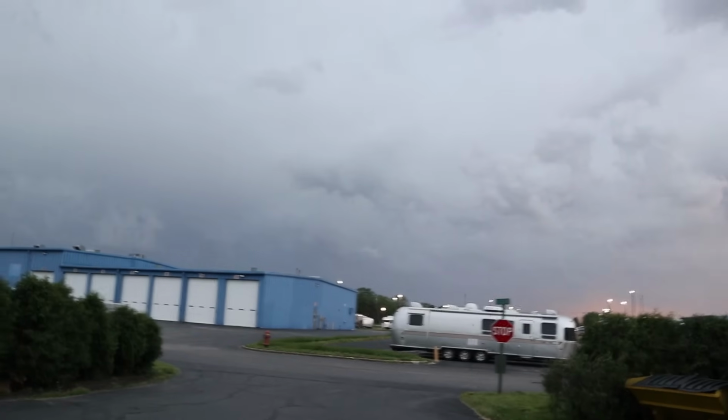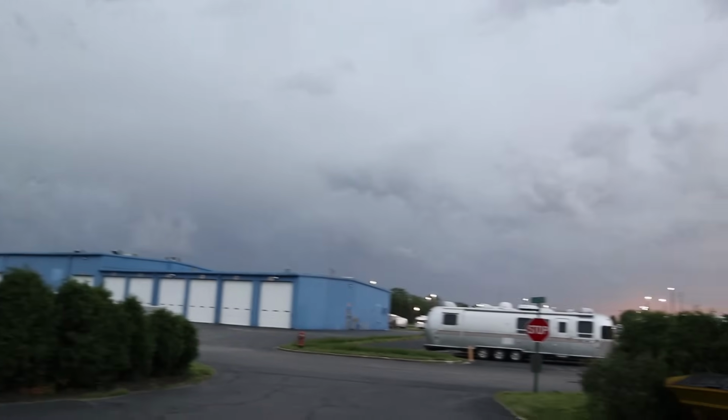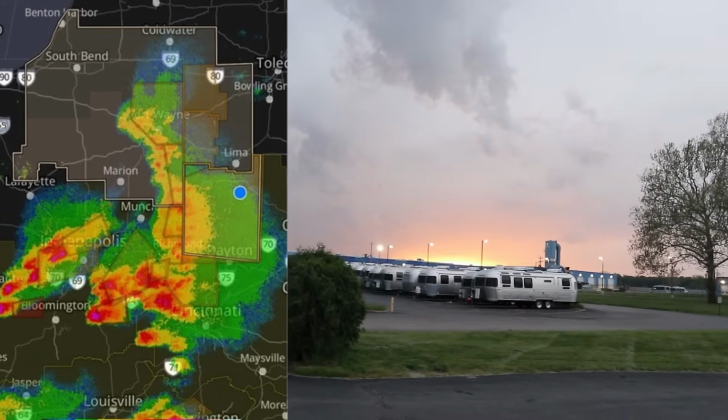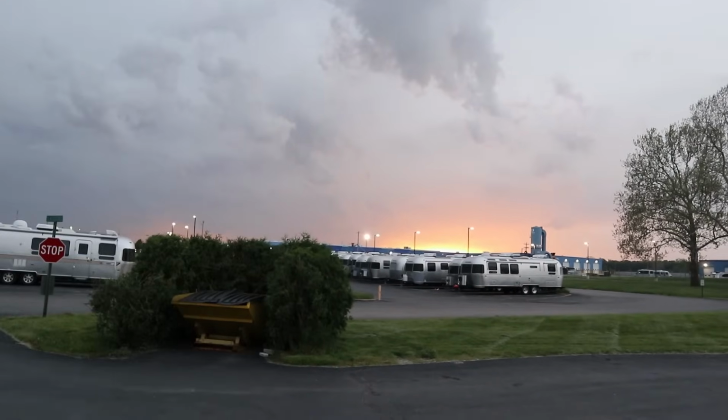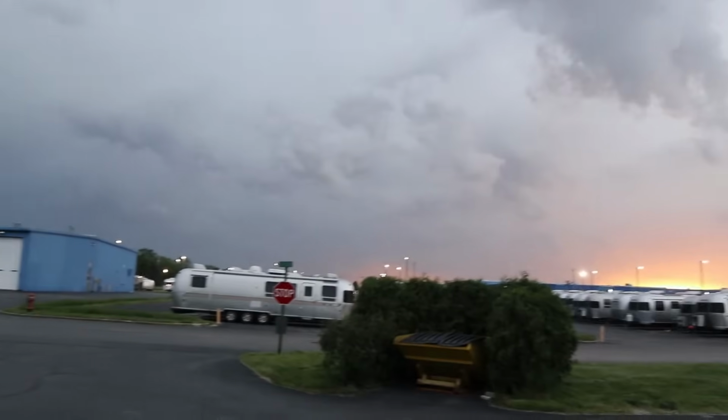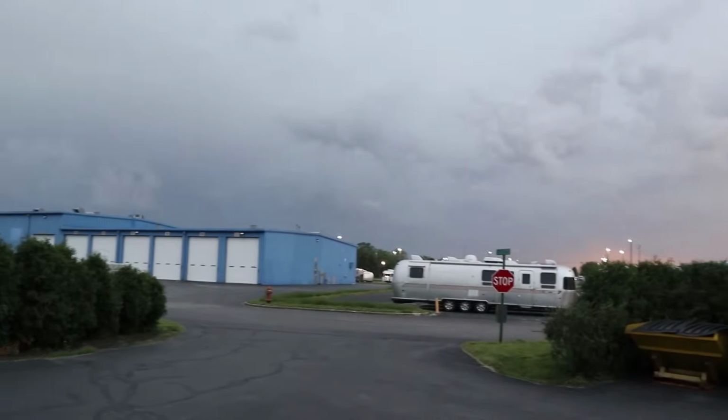We were just commenting how dark it's looking in that direction, which is where the storm's coming in from. You get that bright where the sun is setting, just kind of illuminating that area of clouds right there. It's just kind of a cool weather pattern. You guys know I love weather, watching it.